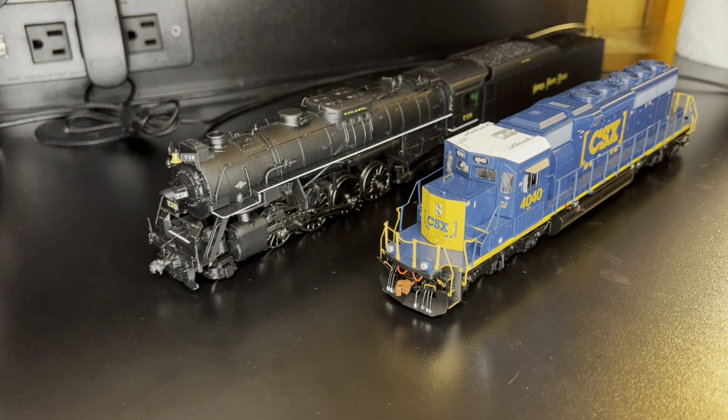In front of the camera are two new purchases I have. On the left is a Proto 2000 284 Nickel Plate Road Berkshire. This unit will be renumbered to 765 as the one that's preserved and currently operational. And I'll do a couple other little detail tweaks. So I'll be modeling it in excursion service. I'll be modeling it kind of how it looked around 2014-ish. Haven't completely 100% decided, but I think that's what I'll go for.